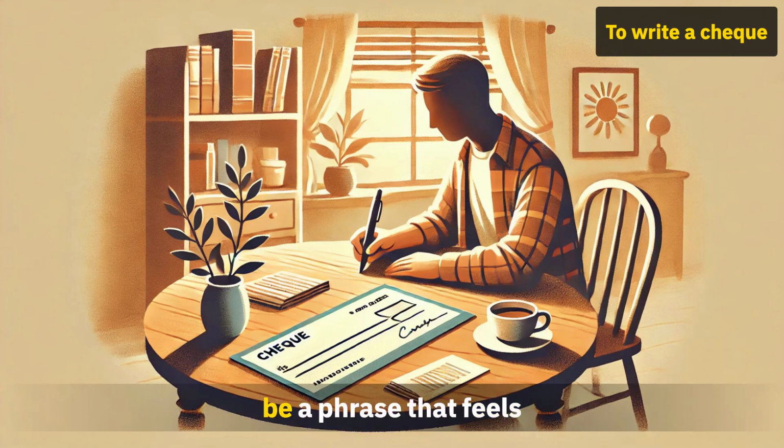To write a check might be a phrase that feels less common these days, but is still important in certain contexts. This phrase describes the act of filling out a paper check that instructs your bank to pay a certain amount of money to a person or organization.